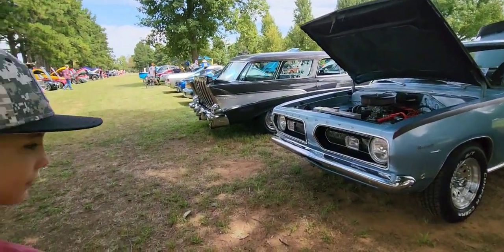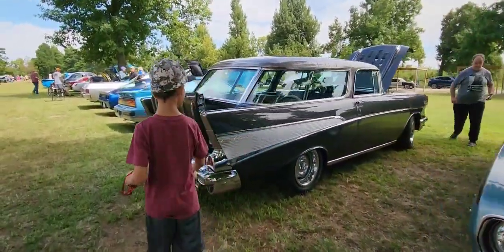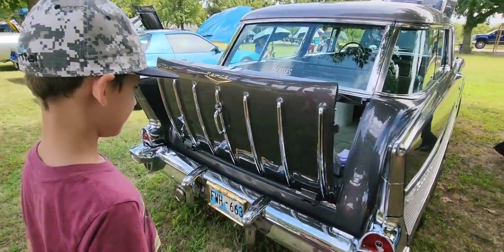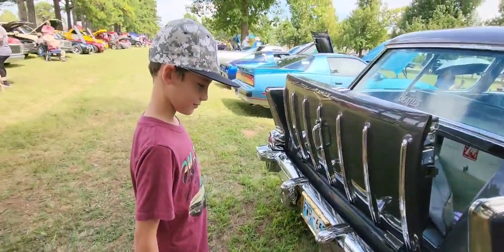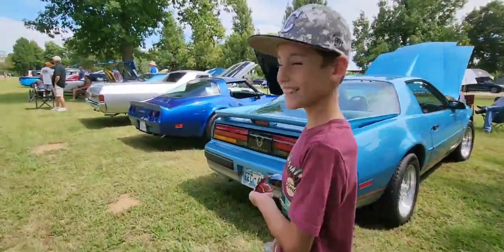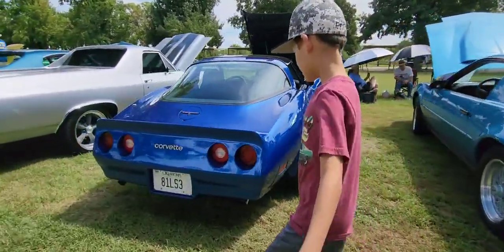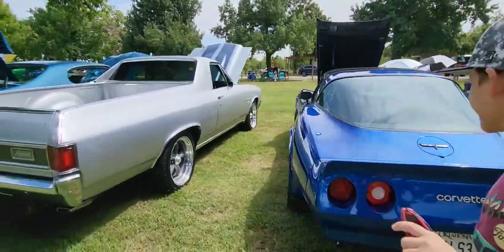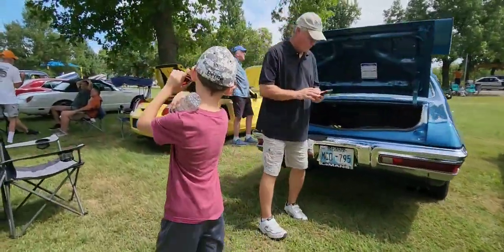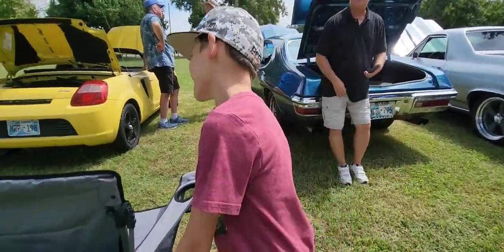Cooler underneath the trees. Yeah. It's really cool. That one's a Nomad. What do you like about that one? It's weird. There's a blue, whatever it is. It's actually pretty cool. Corvette. Yep. Pretty nice. That's a Corvette. Chevy. It's a mine. 237. Dang.